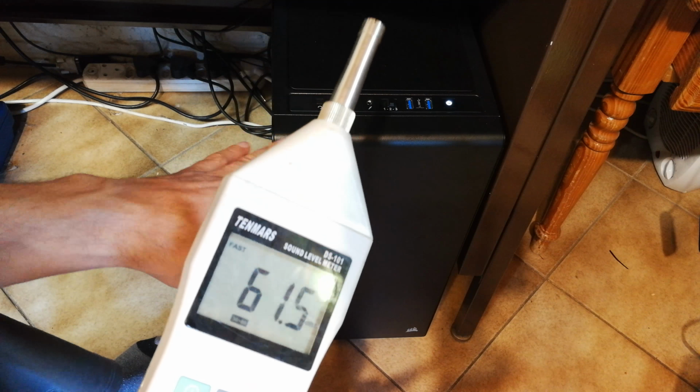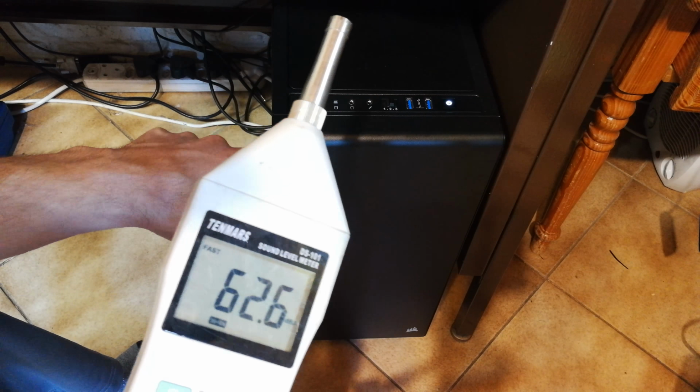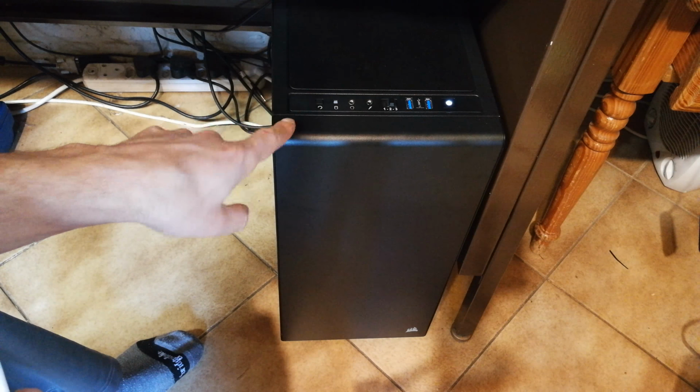I would not consider this a noisy box. In fact, my review is that this is actually really good. I feel like the Q is living up to the name, the 400Q. But also keep in mind that I really did shop around for noiseless components. I specifically got a quiet power supply. I specifically got the graphics card with only a single fan.